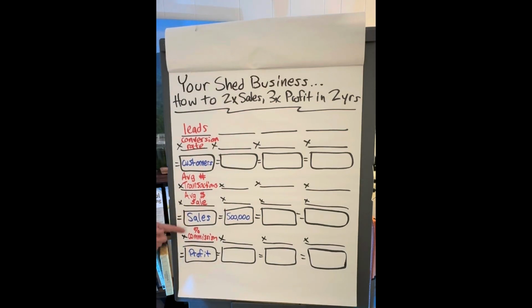And our sales produces a percentage of commission. Some product lines have higher or lower commission rates depending on what the nature of it is. I know metal buildings, for instance, would have a little bit higher commission rate than sheds would normally. So we take that into consideration. For our example, we're just going to look at purely a shed business, okay? If you've got some other product lines, it's going to make these numbers easier to obtain, okay? So we're going to look at it strictly as if it's a shed-only business.